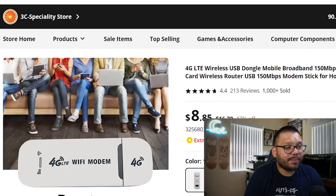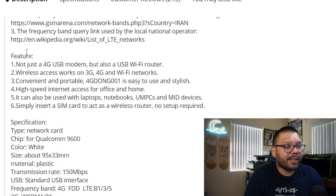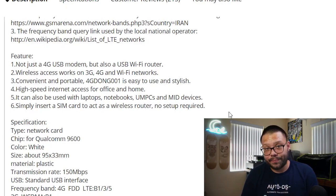So as you can see, it's being promoted as a router, and that's pretty much it. So let me show you exactly where I was reading. Right here. Under the specifications and under features, it does note that you simply insert a SIM card to act as a wireless router. So the user ultimately is going to need a SIM card from a wireless provider. That's just one thing that I really want to make clear, because a lot of people can purchase this without knowing that you're going to need a SIM card.